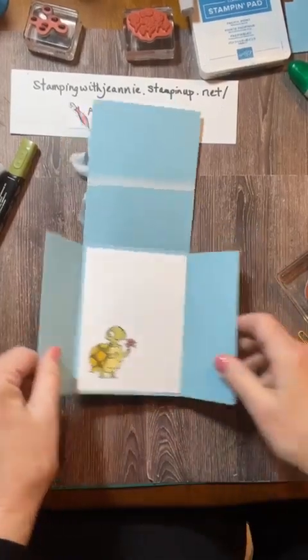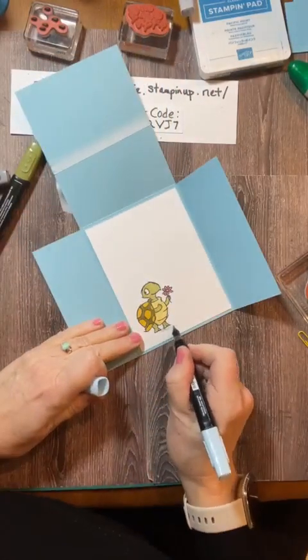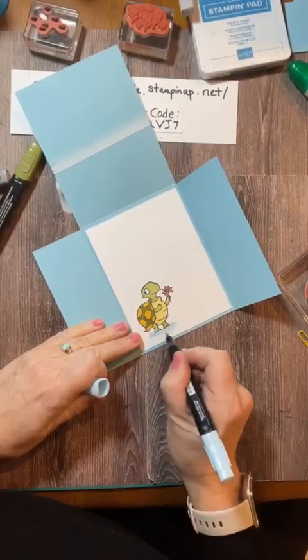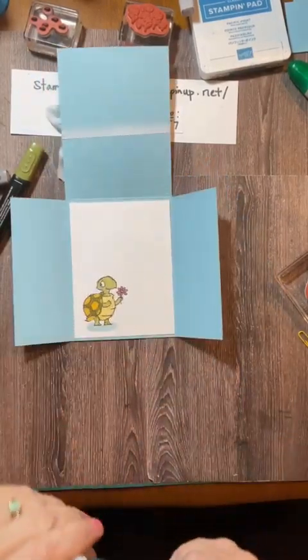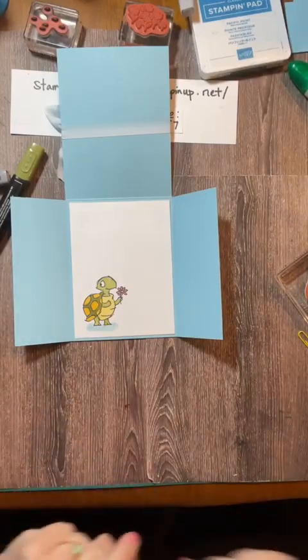There we go. And maybe I'll just take my light blue and just do a little bit like a puddle because we said April showers bring May flowers. So let's just give him a puddle, just like that. Next week I might even have people stamp the puddle.